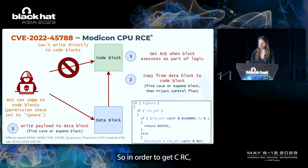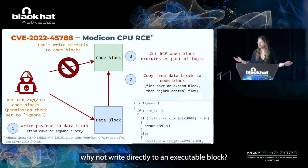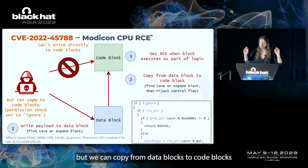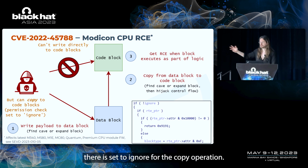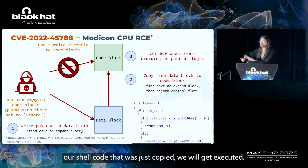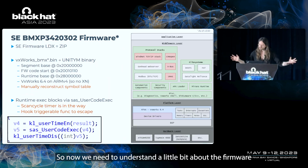So in order to get RCE, we first thought, why not write directly to an executable block? Well, that's disallowed, but we can copy from data blocks to code blocks because the permissions check there is set to ignore for the copy operation. So what we do is we write our shellcode payload to a data block and then issue a copy command from the data block to the executable block. And when that executable block is executed as part of the normal PLC logic, our shellcode that was just copied will get executed.